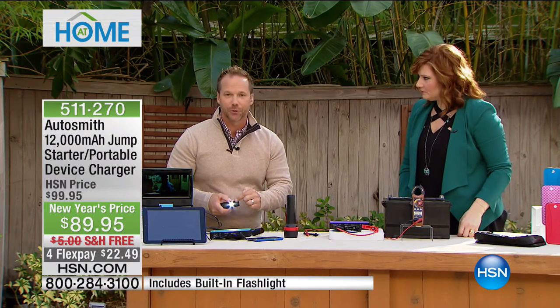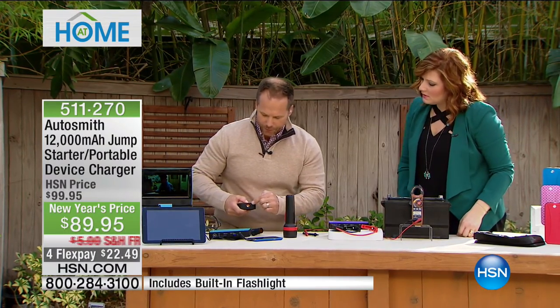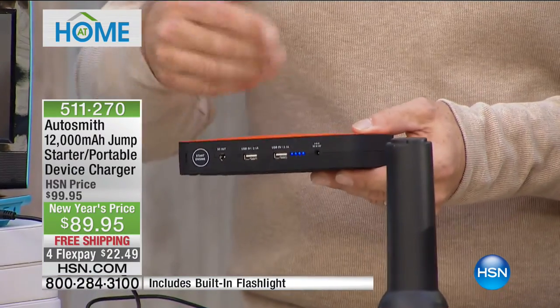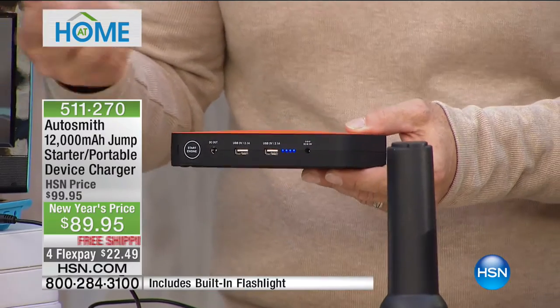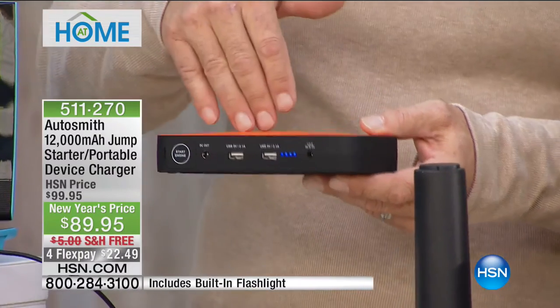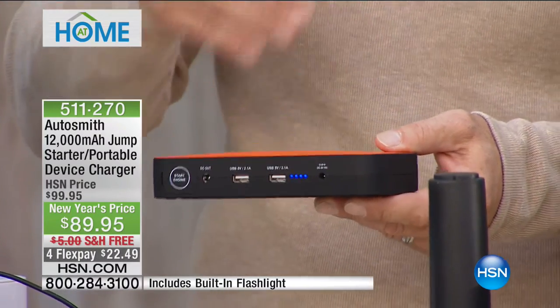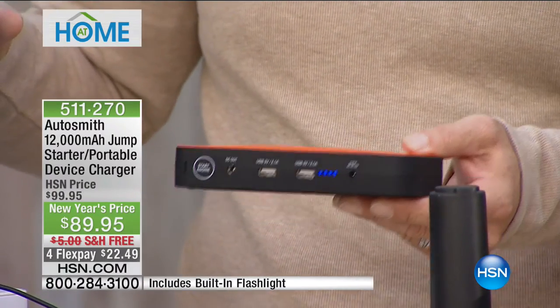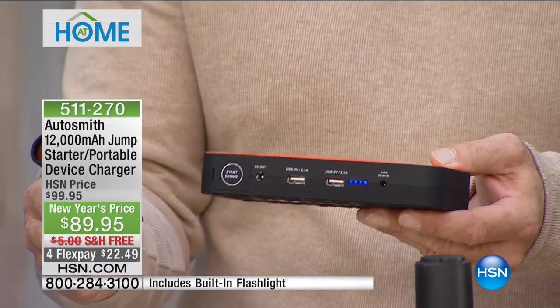I did a little bit of research on some of those phones. There's your little flasher, so you can use it on the side of the road as well. And here's the thing, when you turn around, you've got the two USB ports. When you think about your cell phone as either 3,000 or 4,000 milliamps, that's how many times 12,000 is going to charge those portable devices. And it's going to run the DVD, because you have this 15-volt slot as well.